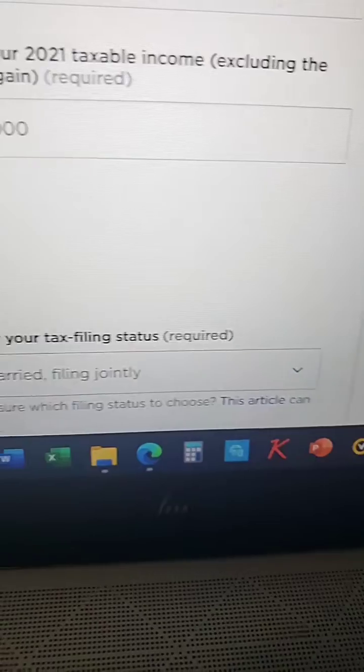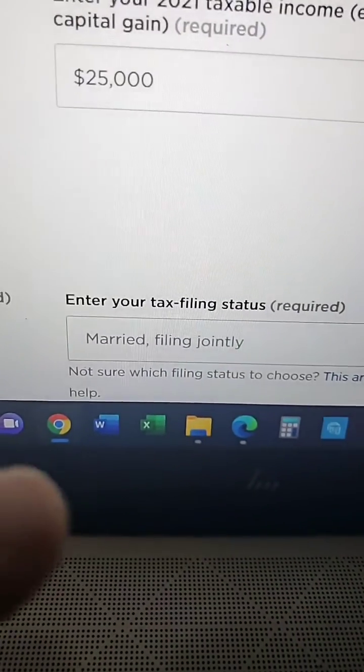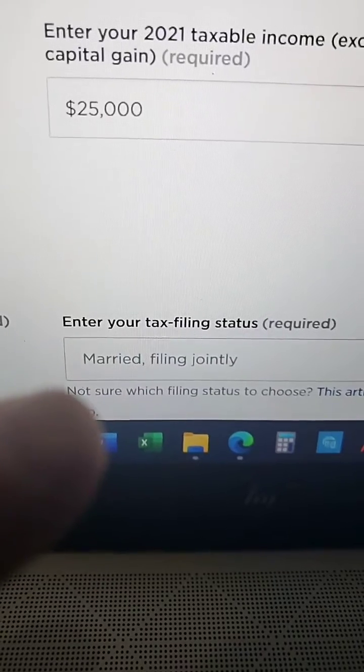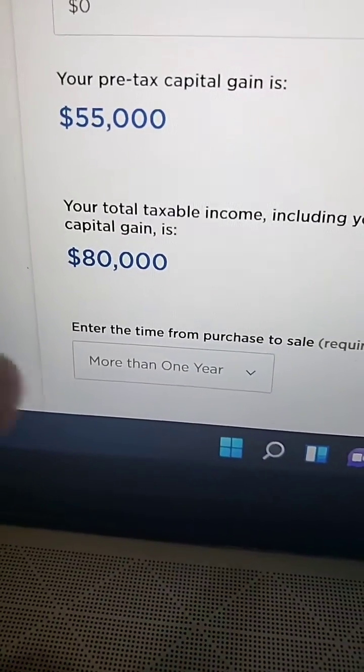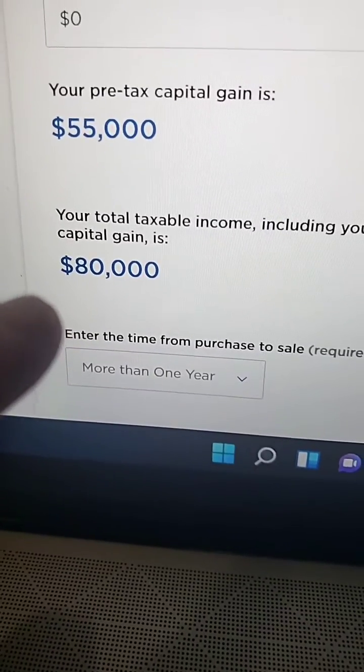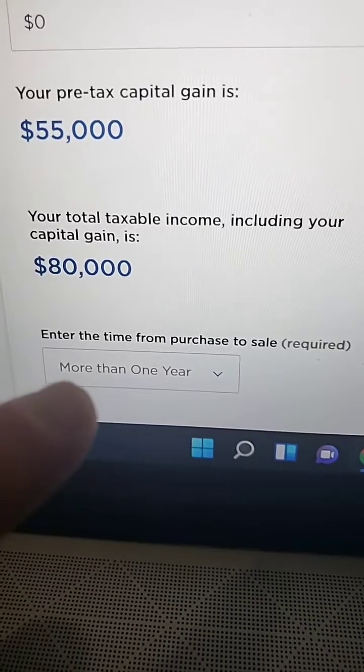Maybe you've saved and invested even more than that. Did you know that if you keep your income below a certain threshold, you can pull $55,000 of capital gains and not pay any income tax on it? Check this out. 2021 taxable income, excluding the capital gain, is $25,000 from our 401k. We're married, filing jointly. If our capital gain is $55,000, that means the total taxable income is $80,000. Now remember, this is long-term capital gains, so held the asset for more than a year.